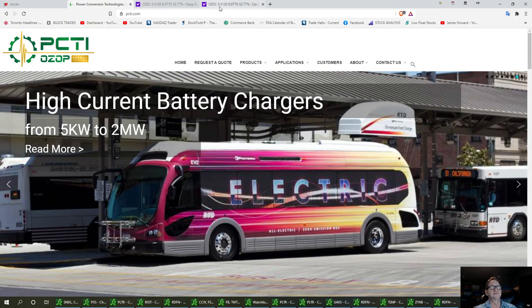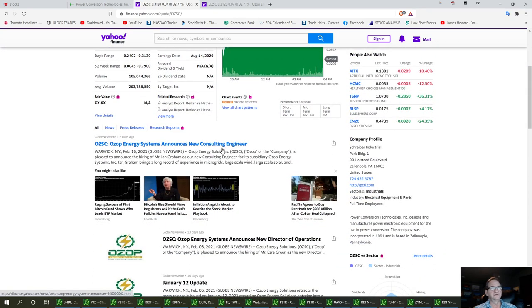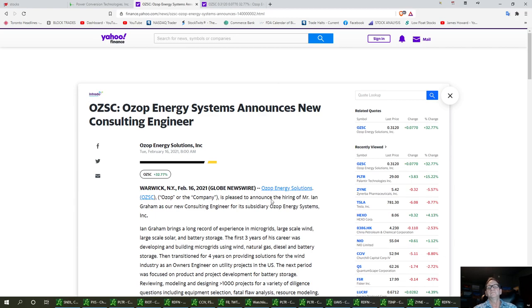I was looking through some of the news on the stock, and they just hired a new consulting engineer, Ian Graham, if I remember right. He's from Tesla Motors, and he was involved in a project in California. This is major news for this company, and it's a penny stock that's pretty low. It's a major force for them to start building their battery, working into rechargeable batteries and everything else that goes along with that, and renewable energy.